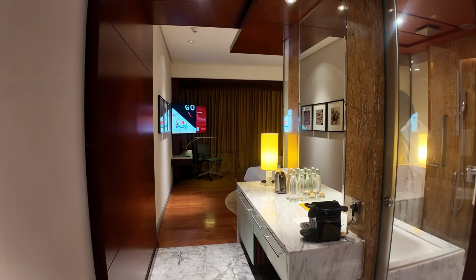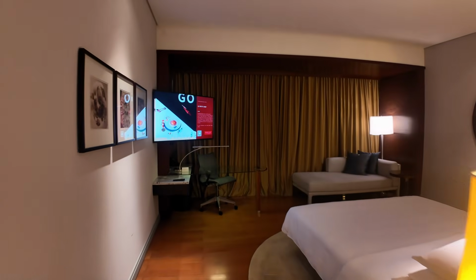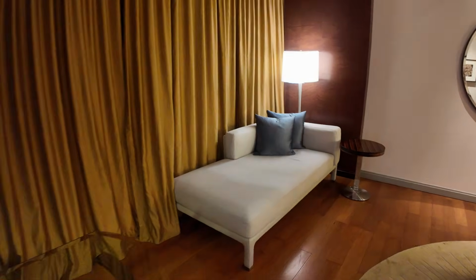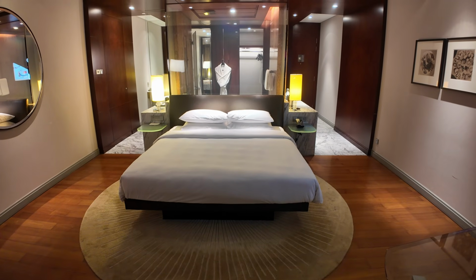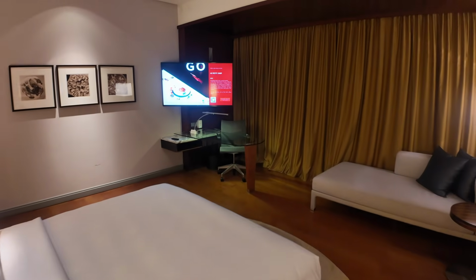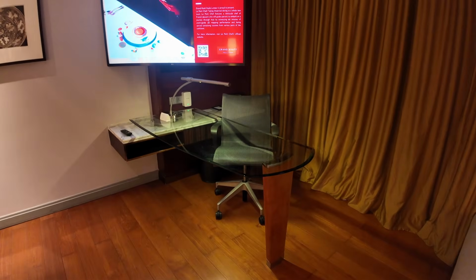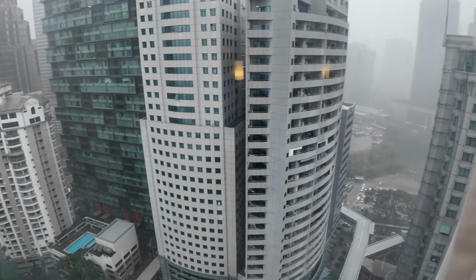So this is the standard room at the Grand Hyatt in Kuala Lumpur. Very sizable room. Chaise lounge. King size bed. Large television, looks about 60 inches. Desk. Let us see the view. Fairly wet day in Kuala Lumpur, so this is the 19th floor view.